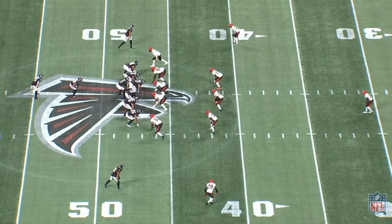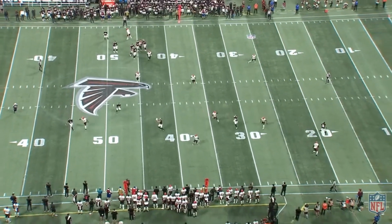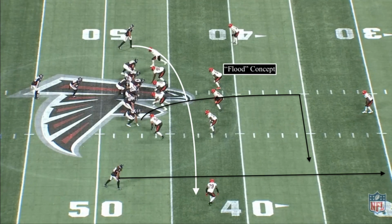The next play, we're going to be running a flood concept off of play action. So what we're going to be running here is a fake in the backfield and having Ridder roll out to the right. Due to the nature of the flood concept, he's only going to be reading the right half of the field. And from a route standpoint, flood is when we overload one half of the field with routes to overwhelm a zone defense, with the routes being in the short, intermediate, and deep portions of the field.